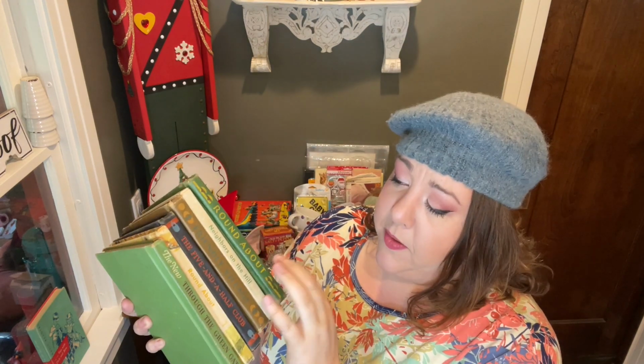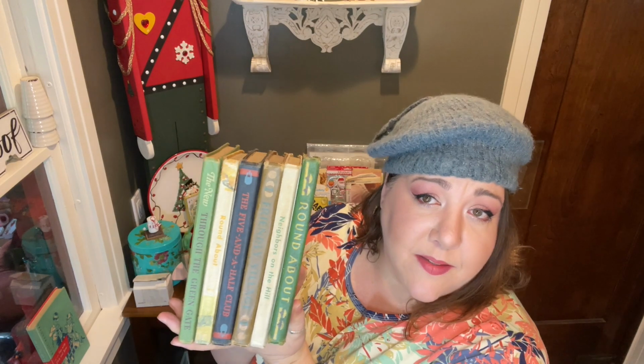And I think I may go ahead and bundle this. I have bookshelves at the shop and these would look really cute there. So I can bundle them and do $60 and see if that happens. But if not, I will make much better money selling them individually on eBay.